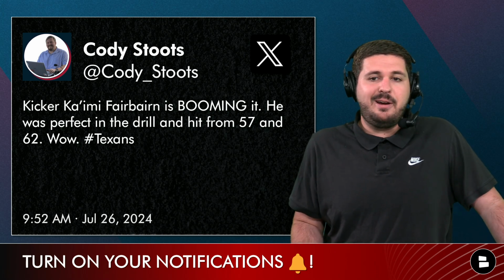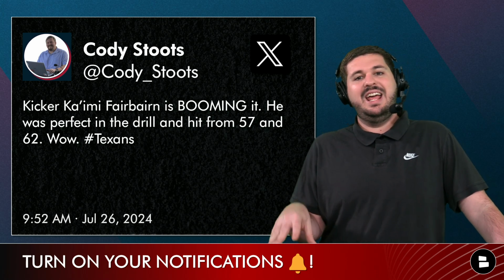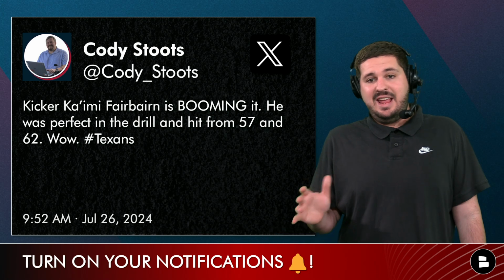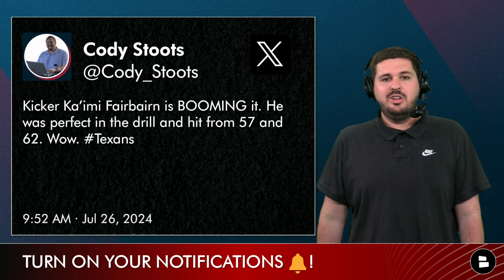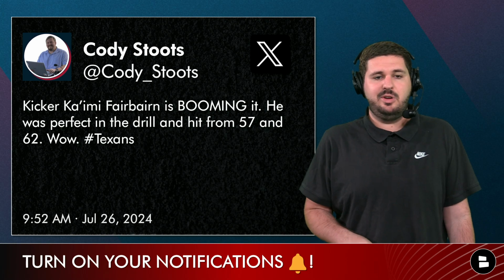Kicker Kaimi Fairbairn is booming it. He was perfect in the drill and hit one from 57 and 62. And like I said, not the best conditions either. It was rainy, it was wet all day during Texans training camp. So good news right there for this Texans special teams unit.